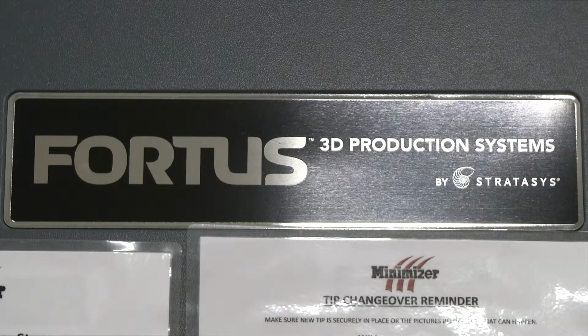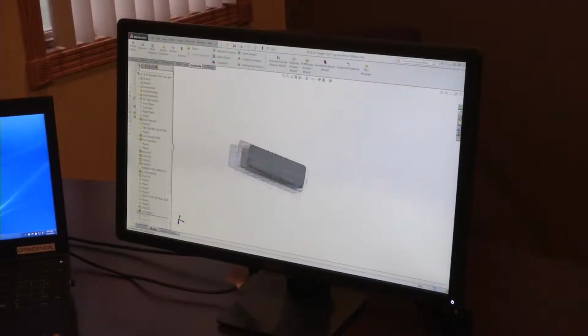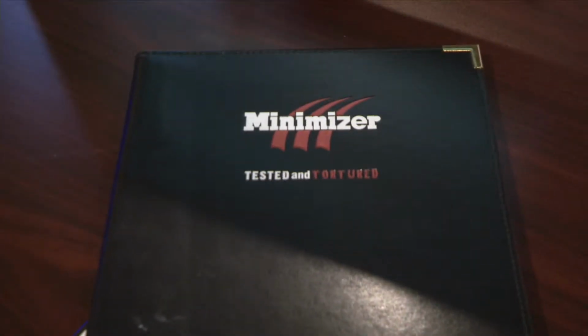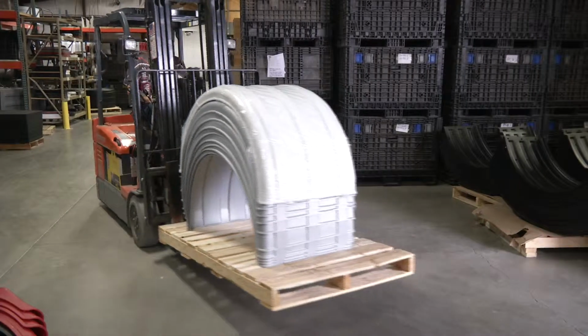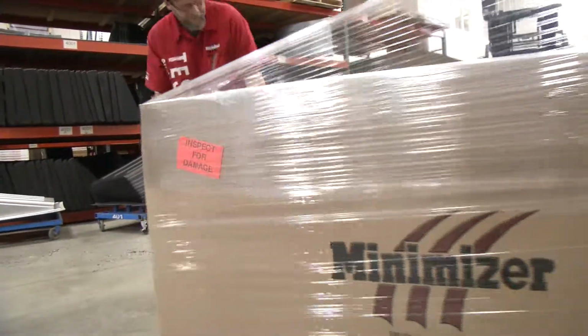fulfillment and shipping. R&D is ongoing and aided by our large capacity 3D printing center, and continuous process improvement is hardwired into our culture. Shipping and distribution for Minimizer products is also a carefully monitored process, and it happens on the same campus as our manufacturing.